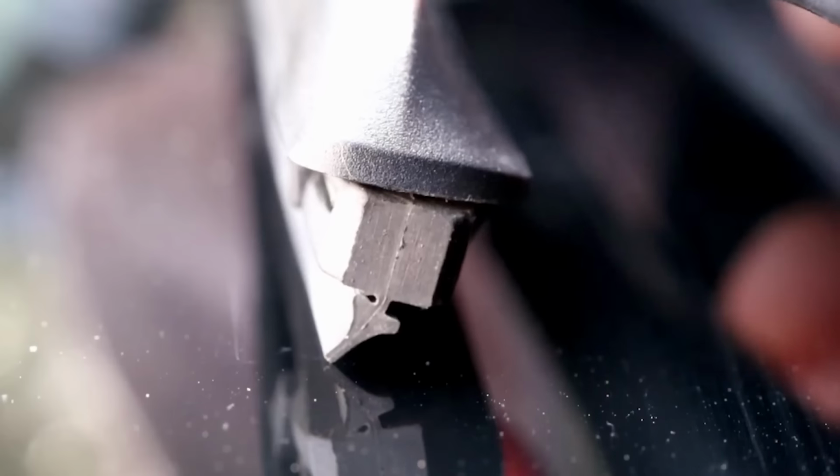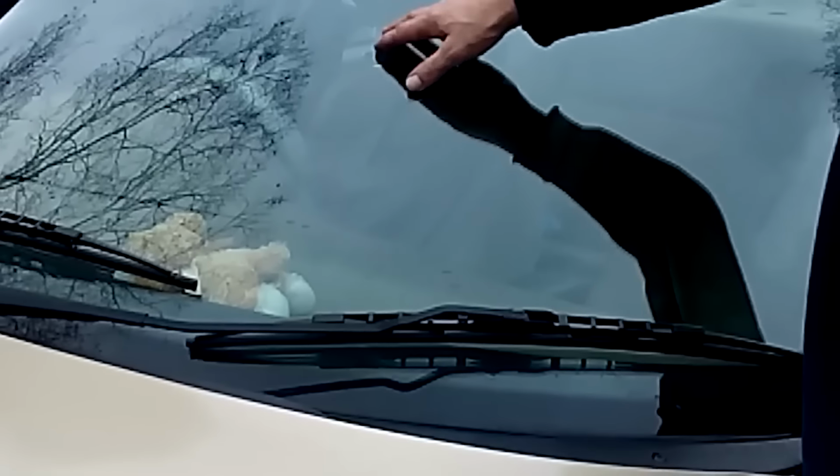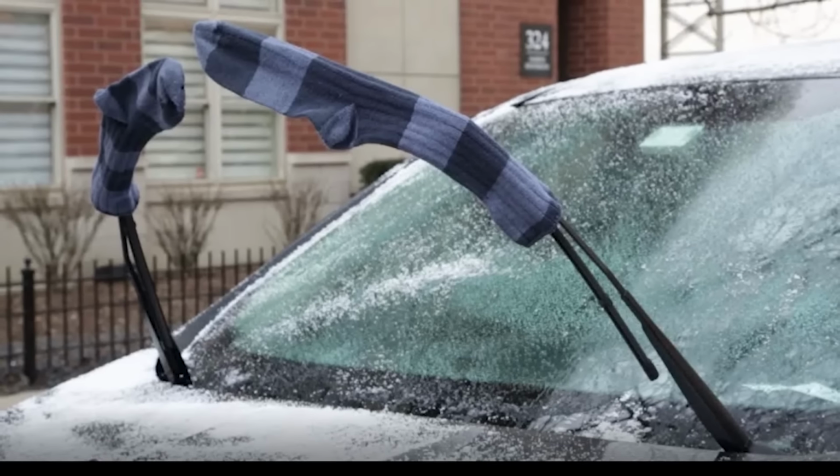Windshield wiper blades wear out over time, and when they do, they can leave your wiper arms exposed. This bare metal can easily scratch or damage your windshield, especially in wet or muddy conditions. But here's the genius part.